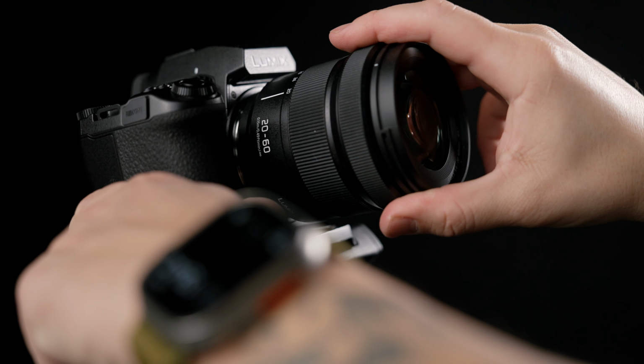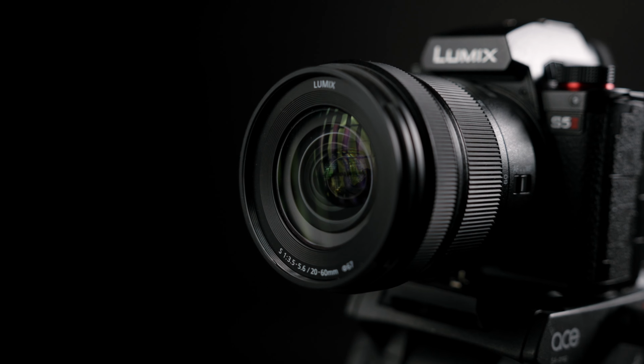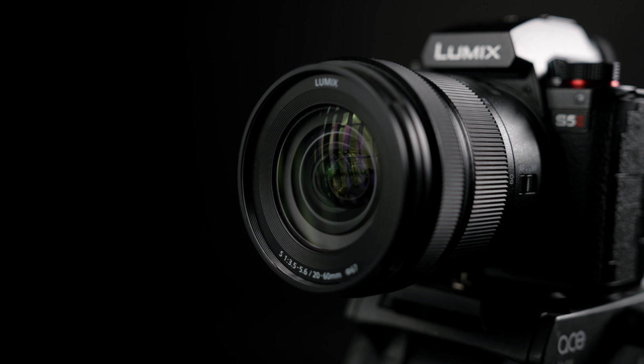The deal gets even better if you get the cameras together with a surprisingly versatile and nimble 20-60mm kit lens for an extra $300 USD. But if you do get this camera, I would actually recommend to get it with this lens.